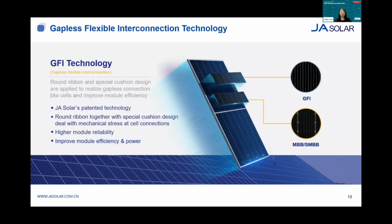So here comes the question: is there a high-density technology that can achieve both high efficiency and high reliability? The answer is yes. JA Solar has developed this GFI technology. The full name is Gapless Flexible Interconnection Technology. We have also filed related patents.